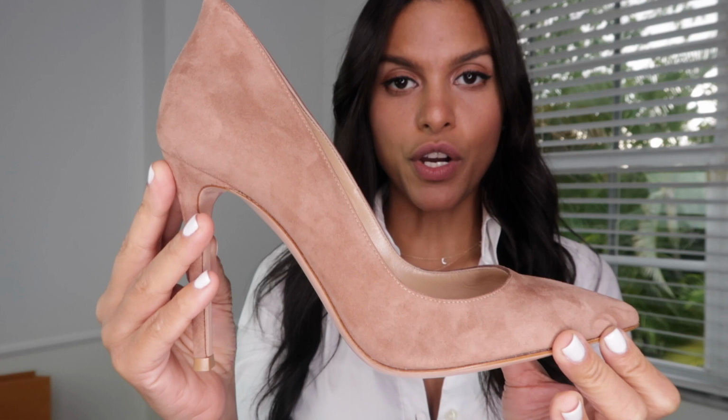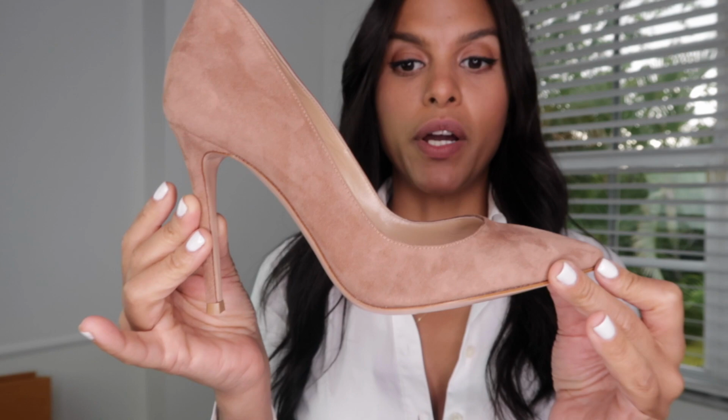Everything just looks so clean and so well put together. I want to talk to you about the ergonomics of a pump, any color pump, but since we're talking about a nude pump, now we're going to talk about the ergonomics of this nude pump.